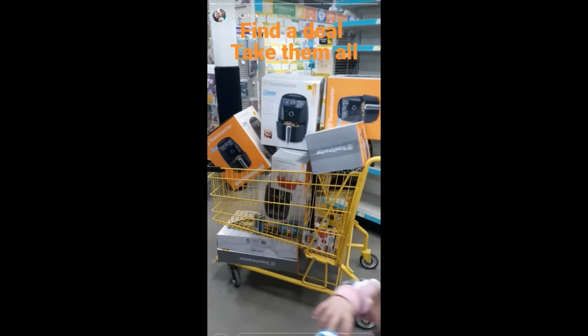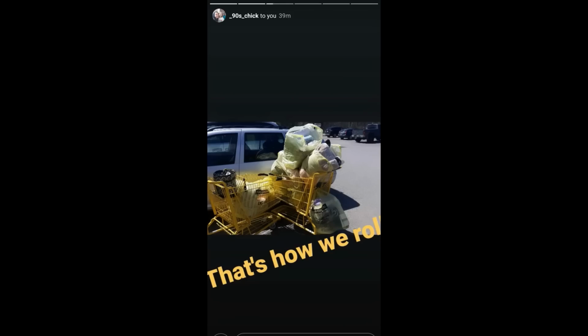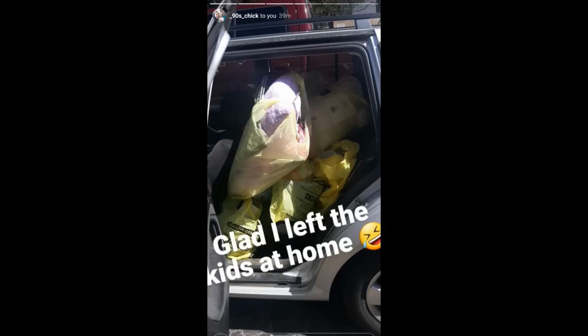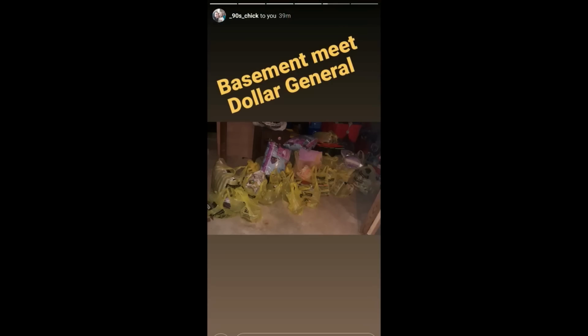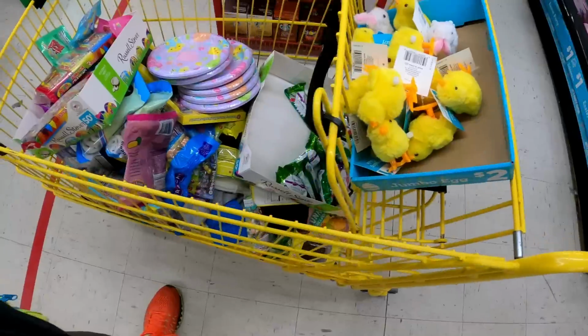All right, so these were sent over by 90s Chick on Instagram. She put some cool photos together. Paid $34 for all of those. Those are just great. That cart is amazing. I love the pouring over and the hanging on. And then, yeah, good thing you left the kids at home. That is awesome. Wow. That is an epic haul. Oh, wait, so you got the 5 off 25 when that was 50% off.